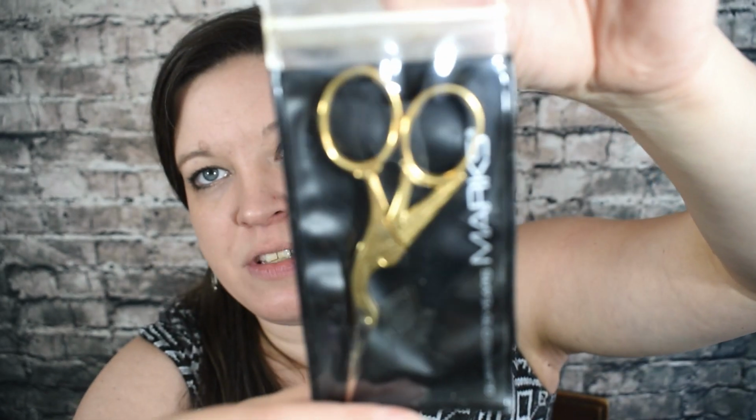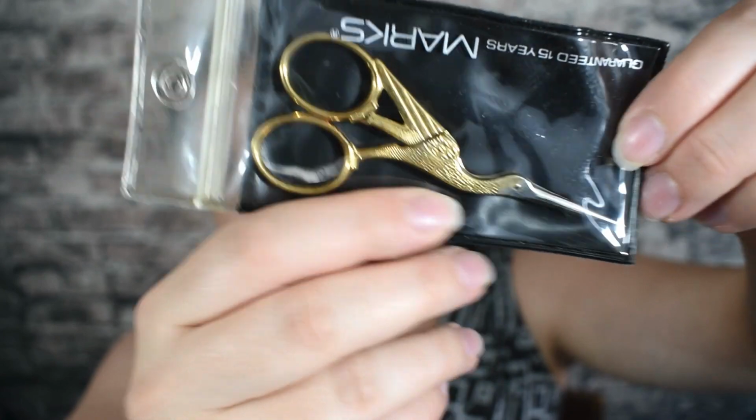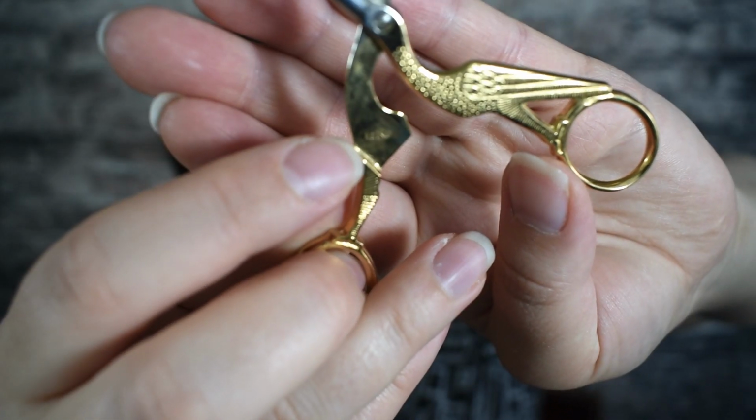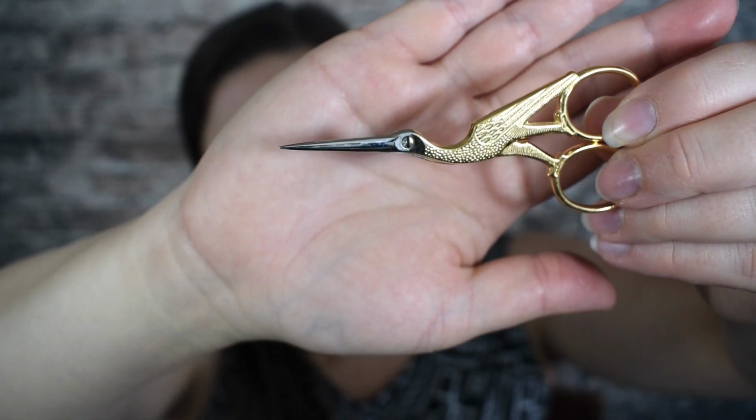And the last thing I was excited to find was this set of crane scissors. You can still buy these crane scissors today, but this is an old school pair. You can hopefully see here that these were made in West Germany, which gives you an idea of their age. These will definitely come in handy.